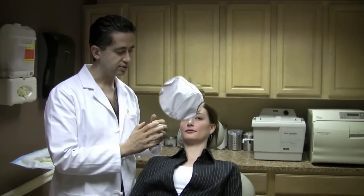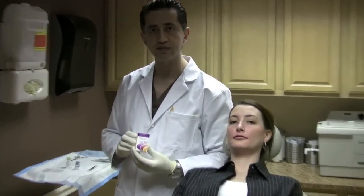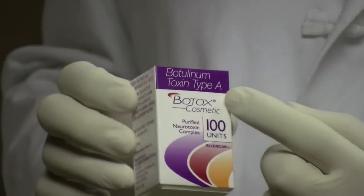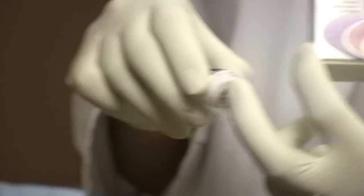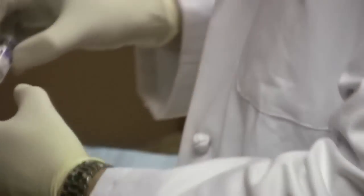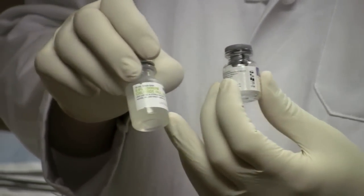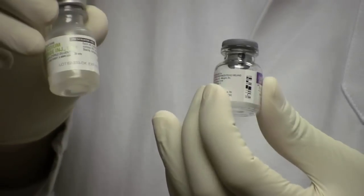So what we're going to do now is start with, as we've discussed before, Botox made by Allergan. That's the only substance that's available in the United States for what we're going to be doing. Basically, it's botulinum toxin. It comes in a vial with a ring of powder at the bottom of the vial. That's the Botox. It's about 100 units per vial. What we do is, once we get that, we inject saline, or injectable salt water, into it, and we constitute it. So it comes in a powder form. You have to mix it.